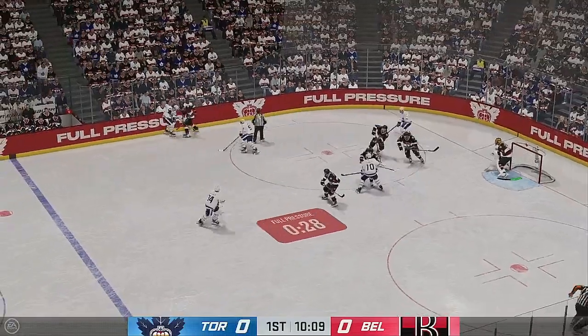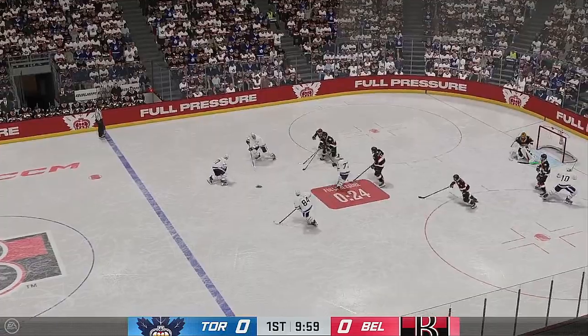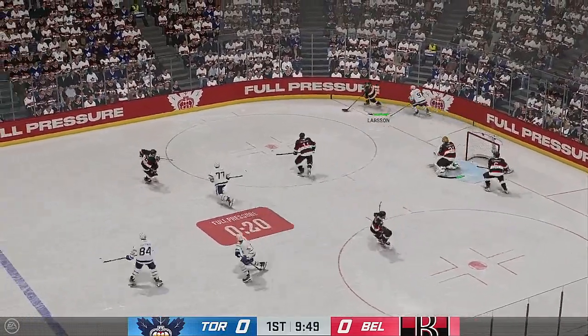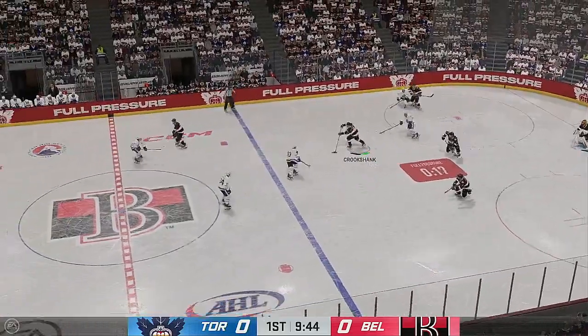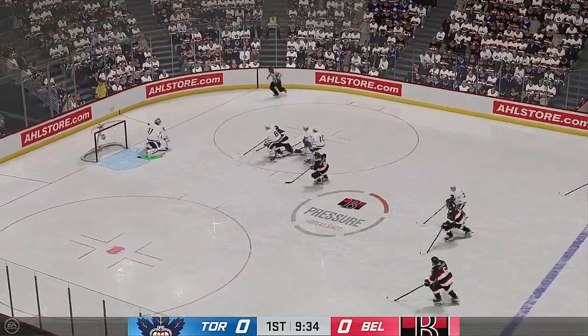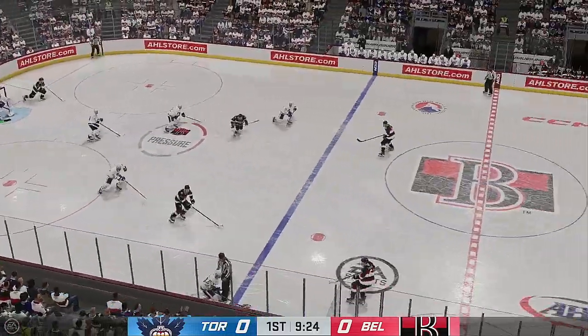Toronto's won it. Now they'll go on the attack. The Marlies gain possession. Back to the point it goes. Oh, what a chance to open things up, but he misses. Huge opportunity to get the first score of the game. You can see the frustration as he looks up at the roof. Made the save on the play.